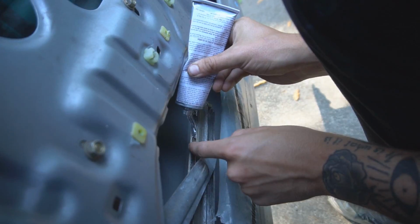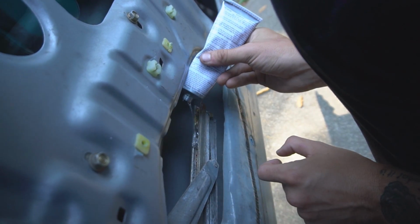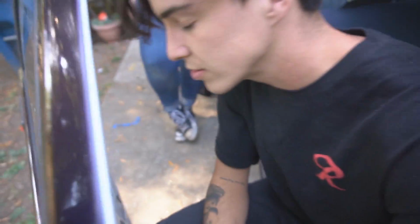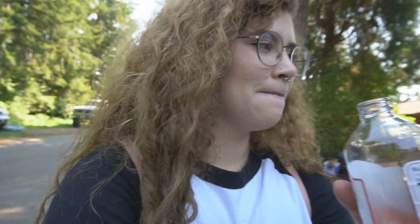All right, now it's time to fix our last problem. Hold that. Make sure to get it on the front bottom too. On the what? The front bottom. It says it takes 2 hours to cure. Just leave it like that. So the car's perfect. We've got it fully ready for a trip. It's totally ready to put 7,000 miles on this thing.